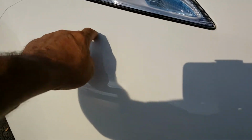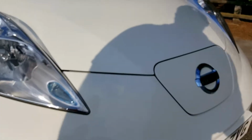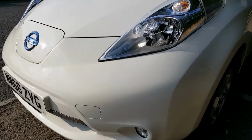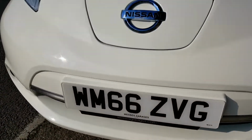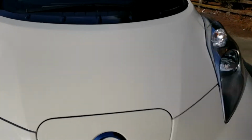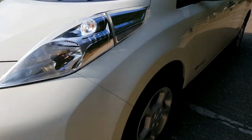There are one or two stone chips. I put dabs of paint in a couple of them. Nothing serious to point out. If you go on the website, you can see all the pictures and you can zoom in, but as you can see, really everything is so minor. There isn't a stone chip above, say, a millimetre or so. Bonnet's all pristine. This is all plastic, obviously, so it's fine.